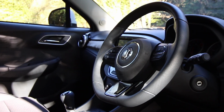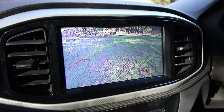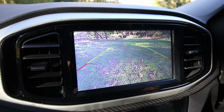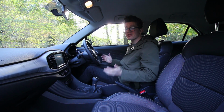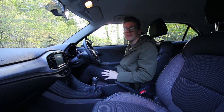Overall, the new MG3 is a much nicer place to be. It's so much more refined and it's pretty tech loaded as well. I really like the Apple CarPlay, the addition of the automatic headlamps. Okay, there's no soft touch plastics and these seats aren't real leather, but for a car that starts for under £9,500, what more can you ask for?